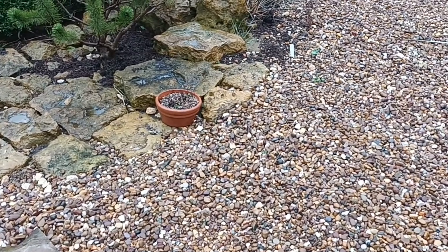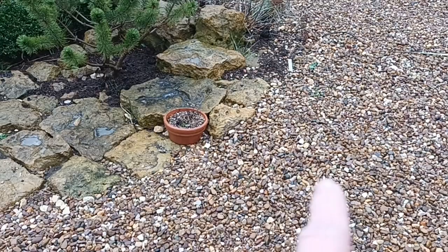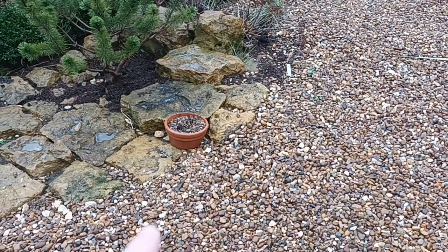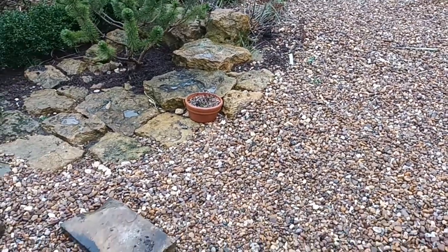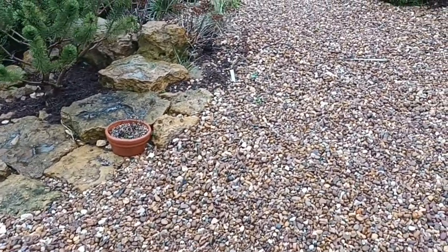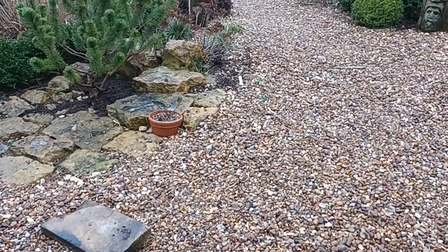And I may even, if I can show you, where's my finger? There it is. I may even put more slabs, rocks around here. So I've got plenty to do it with, and it's going to make it look even more interesting. And I might do what David Stevens, the famous garden designer, says is a pinch point.